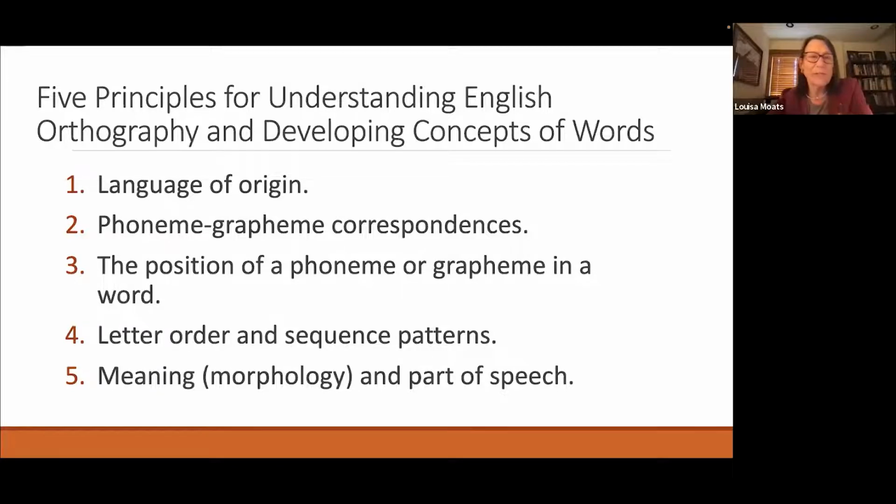Number two, and this is major, is phoneme-grapheme correspondences, because this cannot be avoided. You can't just jump to morphology if a student doesn't have the basic phoneme-grapheme correspondence system established. But that system has complexities that are due to or caused by the conventions for spelling phonemes and graphemes according to the position they occur in within a word. So whether they're in the beginning of a word, the middle of a word, or the end of a word. And we have a lot of position constraints like that in English orthography that are much less common in other languages.